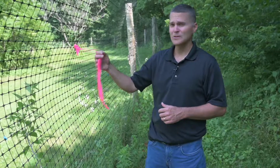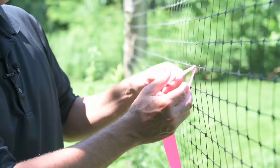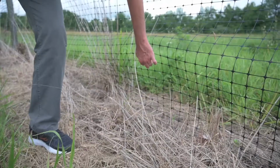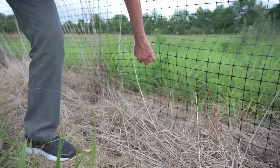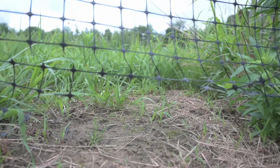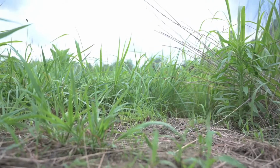We also typically will put flagging halfway between each pole. This allows the deer to actually see the fence so they don't run into it, which can sometimes be a problem. There's also a J-stake located between each pole that affixes the fence to the ground. You definitely don't want any gaps in the bottom of this fence because deer actually are just as likely to crawl under a fence as they are to jump over it.